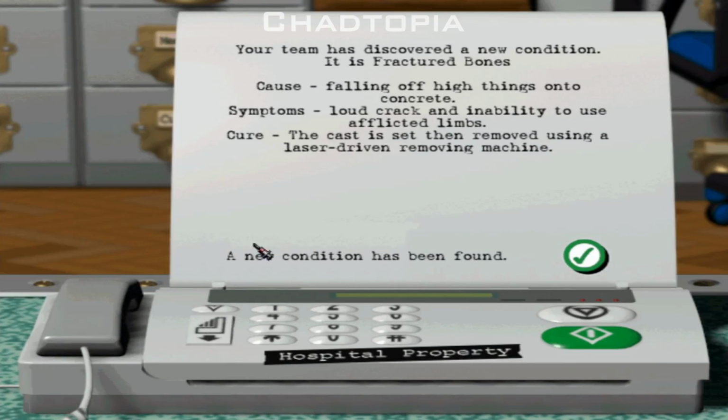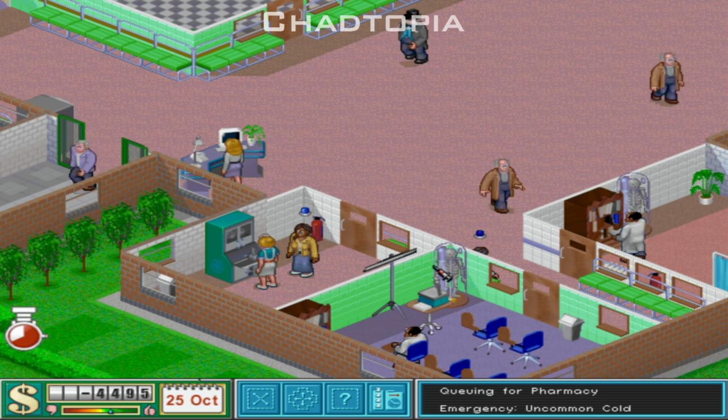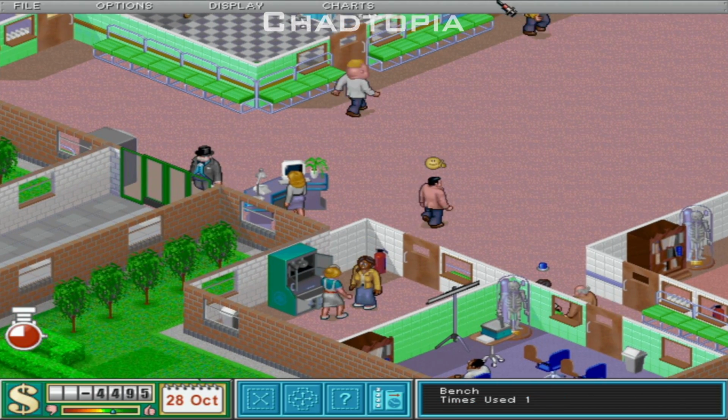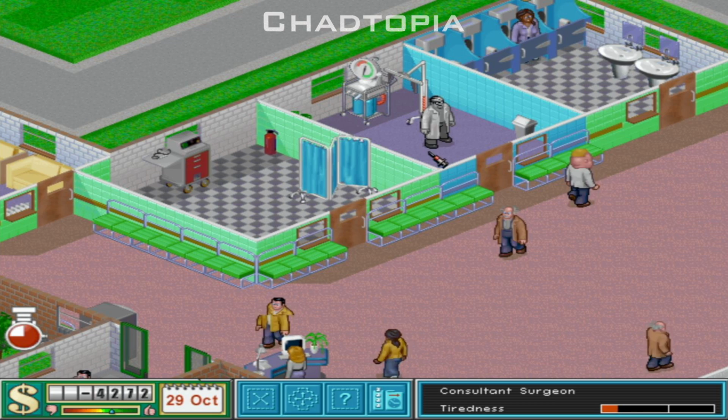I really need to get rid of that loan. It's killing my flipping amount of money. Come on. Doctor required in inflator room.